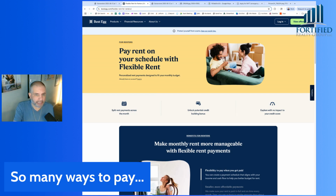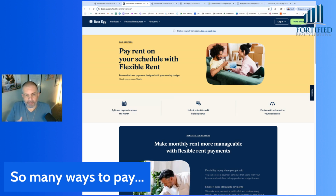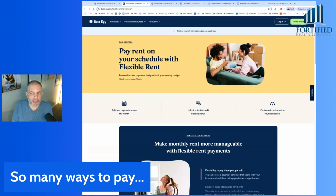So this way the landlord gets the rent on the first, the tenant can make payments throughout the month at a pace that's comfortable for them, and that's it. And then they can be paid up by the end of the month, and the following month do it again, or hopefully just pay it up front. So that's an option that we offer, right?